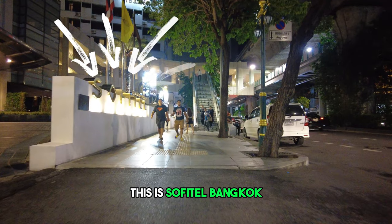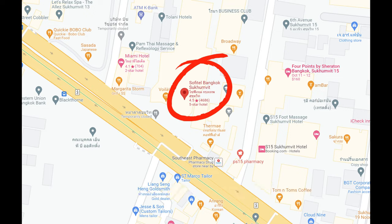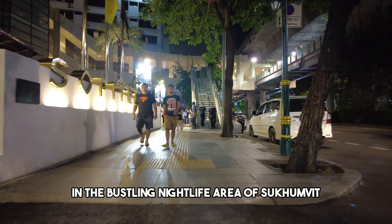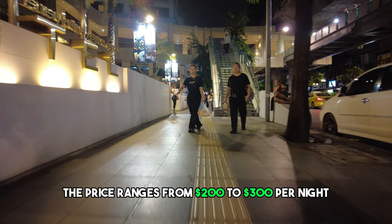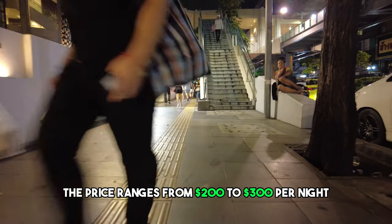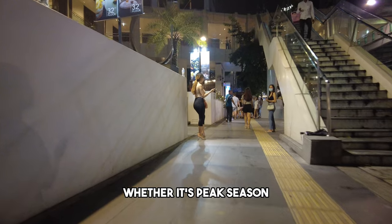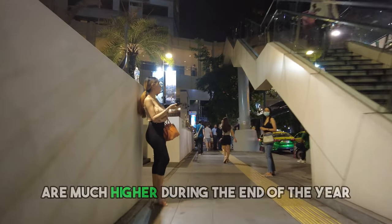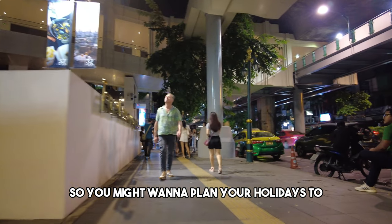This is Sofitel Bangkok along Sukhumvit Road. If you do not have a budget and are looking for a luxury 5-star hotel in the bustling nightlife area of Sukhumvit, you can check out this hotel. The price ranges from $200 to $300 per night, depending on the time of the year, whether it's peak season. Usually, prices of hotels are much higher during the end of the year, so you might want to plan your holidays to Thailand wisely.